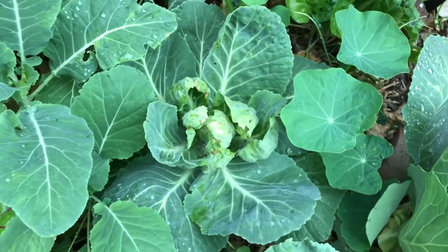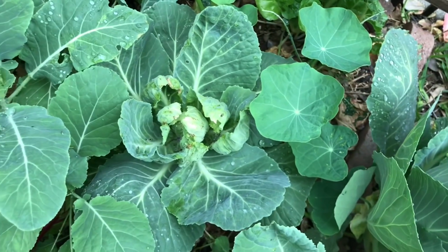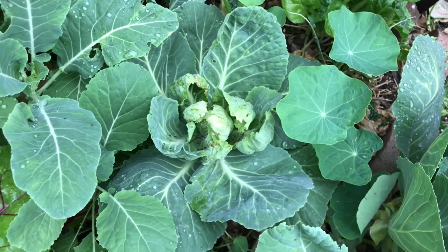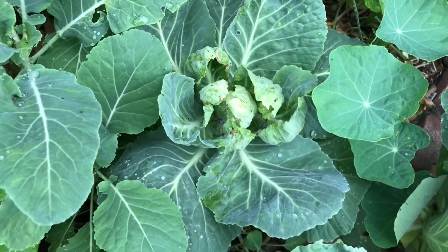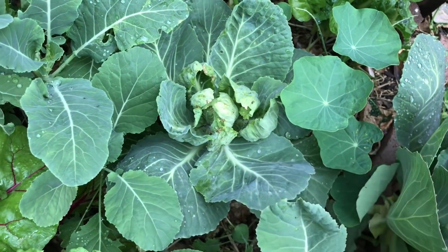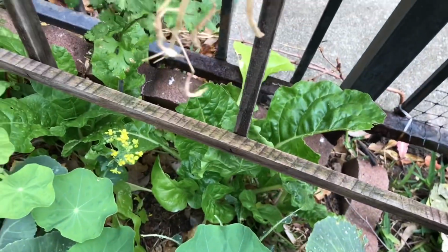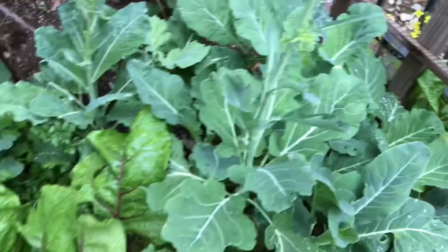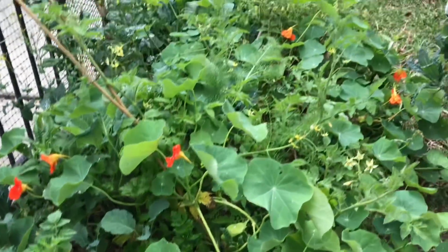So I can spray it, but I really haven't sprayed any of my plants with neem oil since last summer, so I'm kind of just like, you know what, if it happens, it happens. I can compost it, or the birds can eat it. Swiss chard. And I think that's going to be it for this garden.